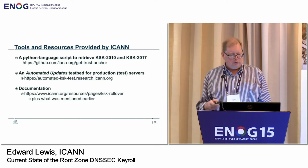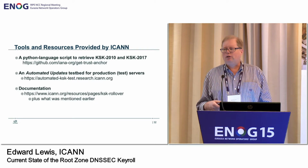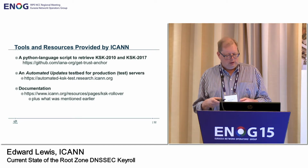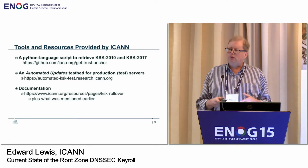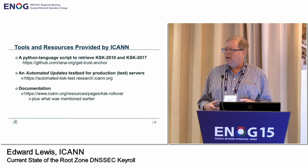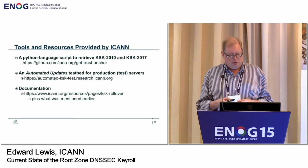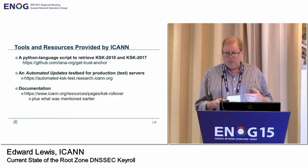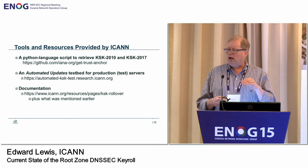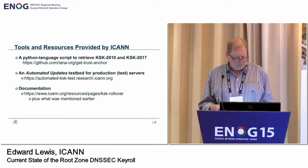Now we have a couple of resources and tools from ICANN. We have a Python language script to help you retrieve the keys and evaluate the keys. That's available in GitHub. We have the automatic updates testbed, which probably is not as useful now as it has been in the past, but you can run that to see if your configurations will do the automated updates process. And there's documentation. We have lots of stuff on a website. If you go to the ICANN.org main web page, there's a KSK rollover block somewhere there. You point on that, and you'll see a whole list of resources available to you.